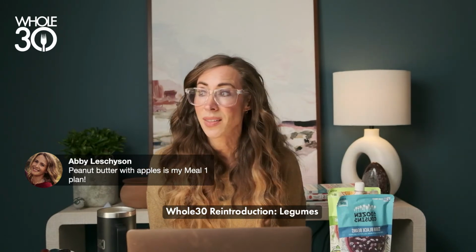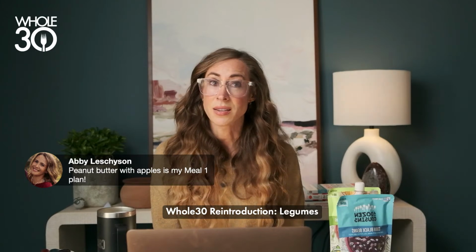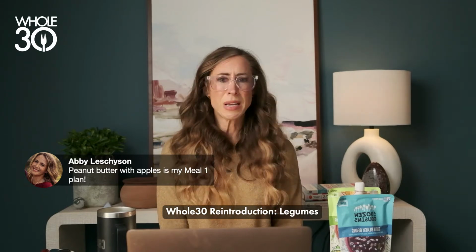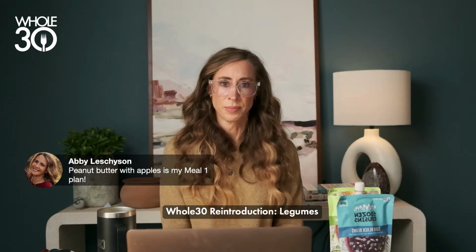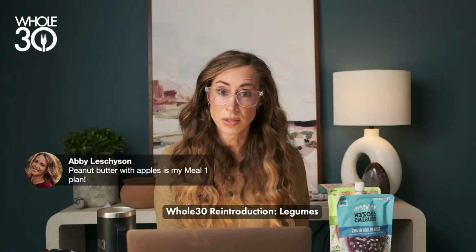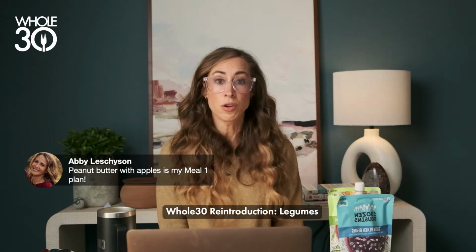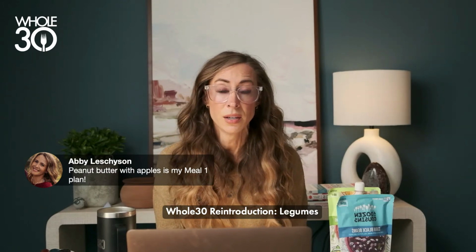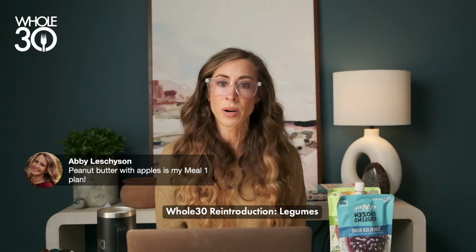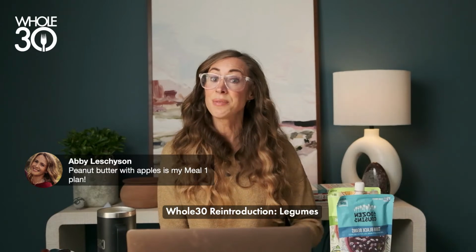Also, another way that I love to add peanut butter is I love peanut butter on a burger. So I've been eating peanut butter burgers for a really long time. I just make my own. You make your own burger at home, whether it's a turkey burger or a grass-fed ground beef burger, whatever. And you slather a bunch of peanut butter on it. Sounds weird, is delicious. And if you've been eating burgers as part of your Whole30 or ground beef, that's the perfect way to introduce peanut butter. Slather it on a burger. I'm telling you, you won't go back. It's very, very good. Let me know if you try it.